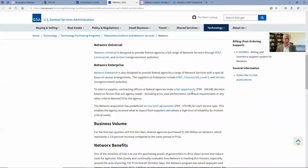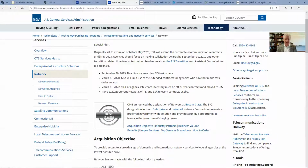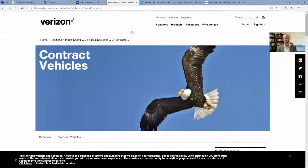The reason this is important is networks was the main contract for all telecommunication. I mean, this is a big wig, right? And so these 3 companies, I don't want to pretend like I'm a telecommunication expert, but by reading this material, I see that these 3 are the big players. So let me go out and try to reach out to them. I'm going to pull up CenturyLink and Verizon. That's all I need from these guys. I don't need anything else at the moment from this page on networks on GSA. So I want to close it and get rid of it. I'm going to come over here though.